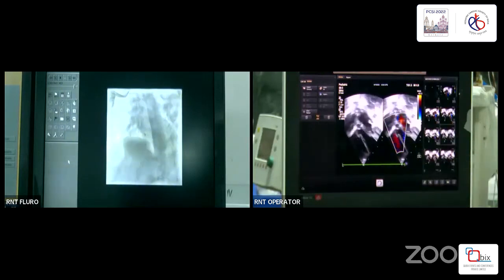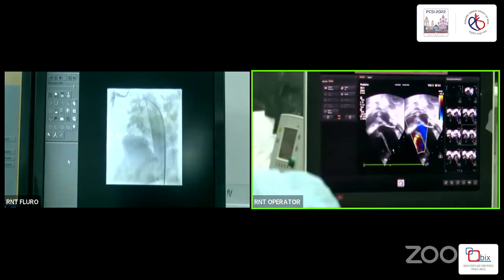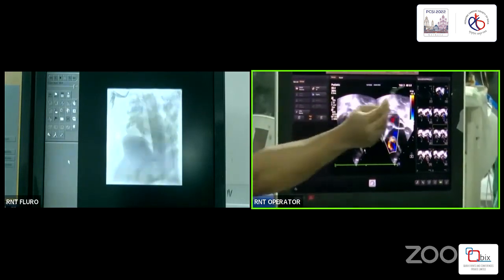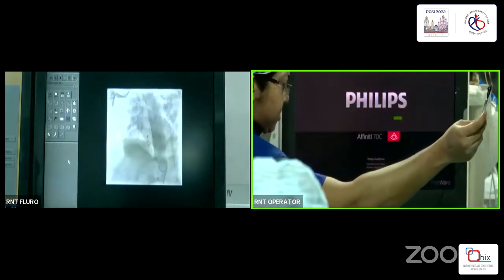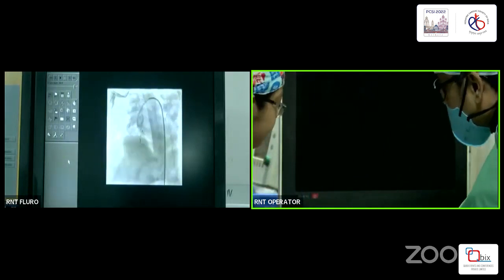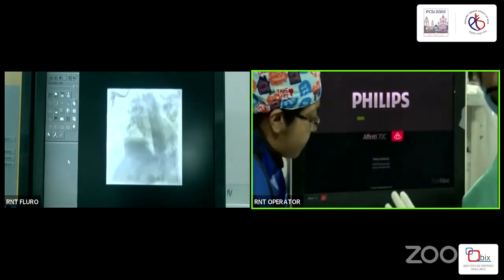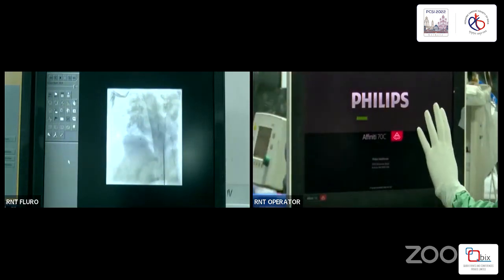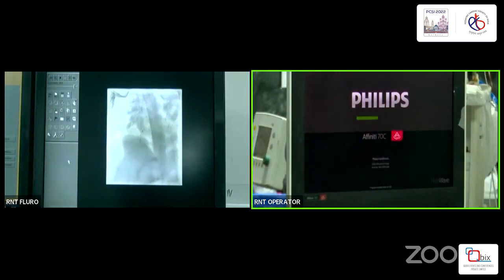That's great. So what's the size of the shunt? Hello. So as you can see the echo, this is a. Let the machine boot again. What have you done as far as angiogram? Sir, we want to show you the angio. Angio, please.